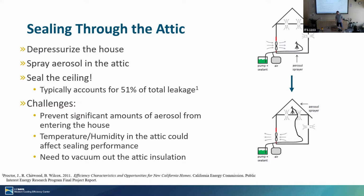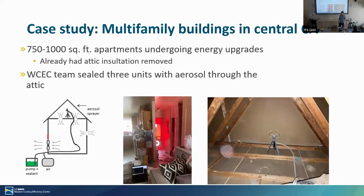The challenges here are that we need to prevent significant amounts of aerosol from getting into the house. And the temperature and humidity in the attic can affect the performance of the sealant. And you do need to vacuum out your insulation. The attic insulation will create a barrier, and the sealant will just settle on top of that instead of getting to the leaks themselves.